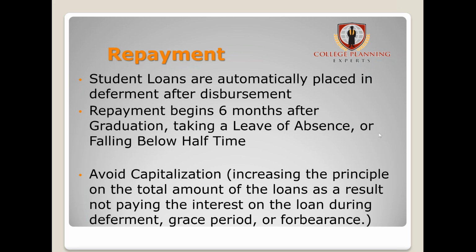And avoid capitalization, meaning an increase in the principal on the total amount of the loans as a result of not paying the interest on the loans during the deferment or grace period. So I like to pay the interest if you can. Like Al already mentioned, pay as much as you can if you can. Pay the interest at least, and those are things on an individual basis. We probably have a game plan for you anyway for the most part. But if you're doing this solo, trying to figure out what to do, these are just some general rules of thumb to help you in administering these loans.